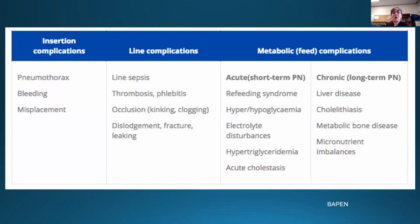So there are multiple potential complications to parenteral nutrition. A lot of them are related to the method of administration to the line, how you actually get it into the patient, and those are on the left. But we are going to concentrate on the metabolic complications, those related to the feed itself, and this is them on the screen on the right.